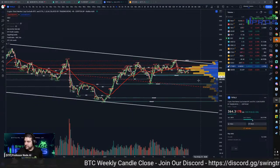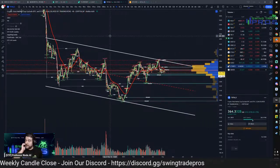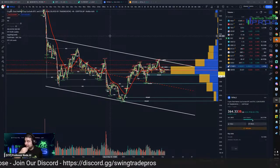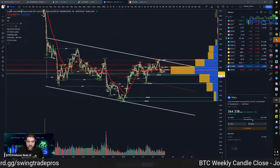There's not a lot of volume in between here. We just don't break through it, which is kind of what we're doing right now. Looking that way, unfortunately. But we'll take a look at Glassnode and the cycle repaint.